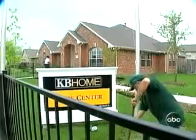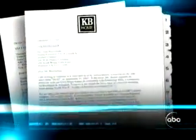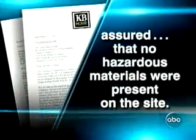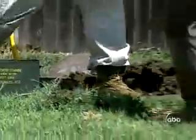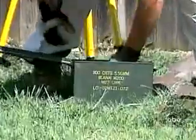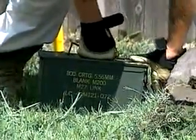KB wouldn't talk to us on camera, but did provide written statements saying before building they had been assured that no hazardous materials were present on the site. KB Home has sued the prior landowner and their environmental consultant. The prior landowner has tried to sue the Army Corps of Engineers. While blame is being passed around, the Army Corps concluded its sweep of the land.